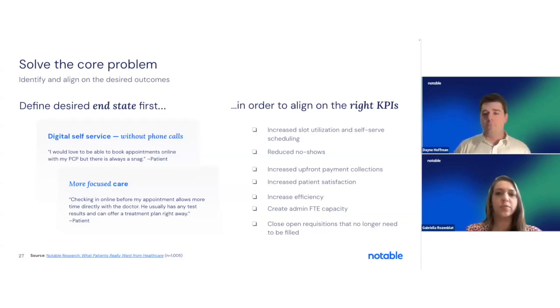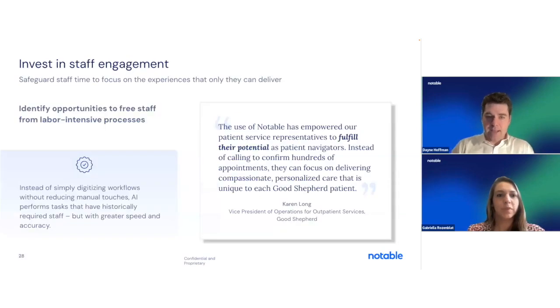So that's number one. The second one we get into then is around staffing. The way that I think about this is, no initiative is going to succeed without staff engagement. And a great example of a scenario that might come up about this.